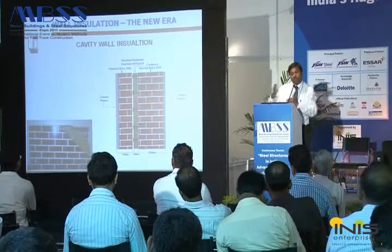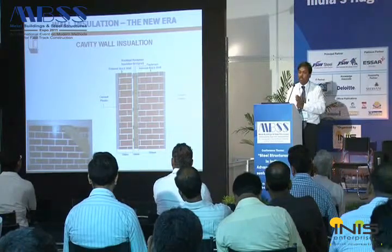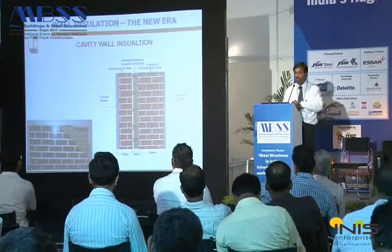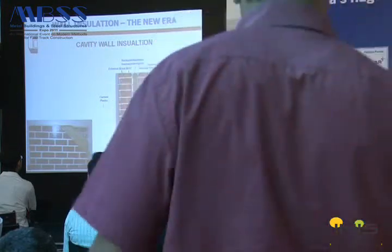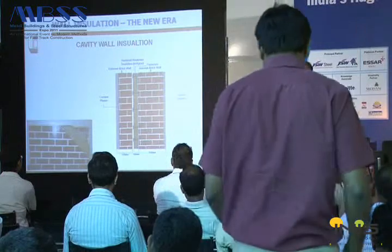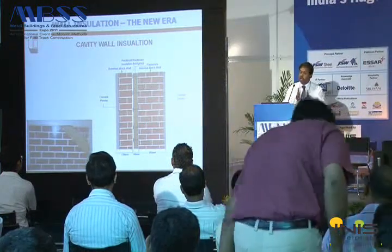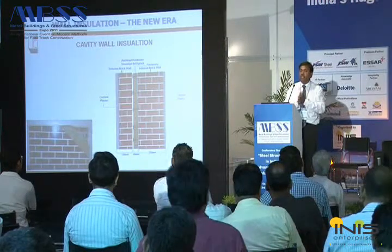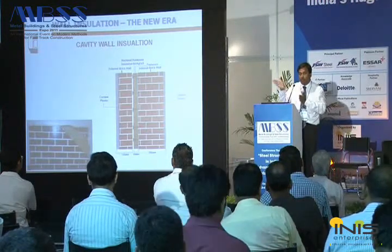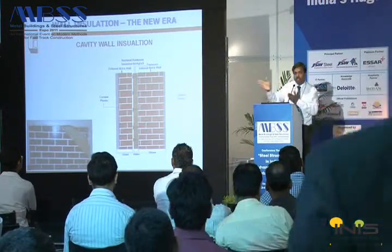Another method, coming to the wall insulation. Again, wall insulation can be outside, it can be from inside. If it is from inside and if you are actually doing a cavity wall insulation, again the requirement is that it has to be snug fit. Air is also acting as an insulation, but with passage of time, the air also gets heated up. And if you have got pores, you have got pockets in it, the heat may go inside also.